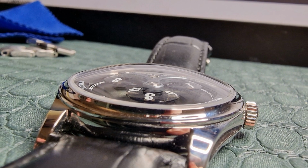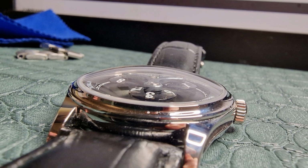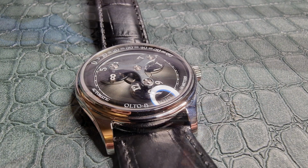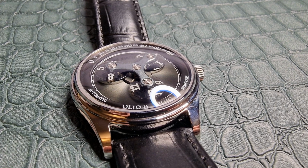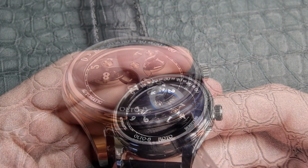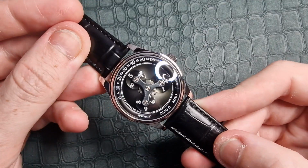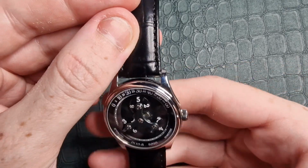This is a sapphire crystal, and as you can see, it is heavily domed. However, it really does add to the aesthetic of the piece, I think. I think that it really does aid in how that wandering hour mechanism flows towards the dial. I think that adds another dimension to this piece. I am a massive fan of how this looks.